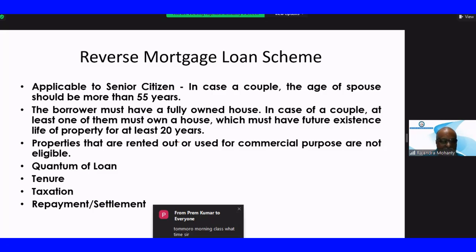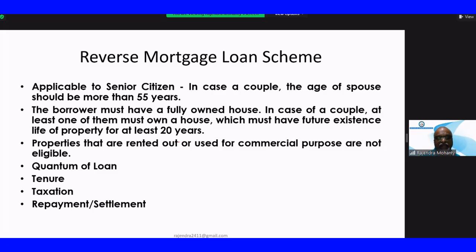Yes, sir. So net take home pay should not be less than 40%. If it is not, then you cannot sanction. That is a violation of the sanction of housing loan. Other than housing loan, it is 50%. Do you know? Net take home pay should be 50%.